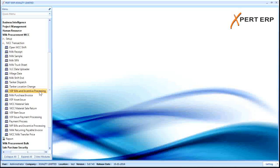Now comes billing and payment process for VSPs. Here we have separate screen to generate bills for VSP. Each VSP is mapped with payment cycle and based on that, bills are generated. For example, if any VSP has 10 days as its billing cycle, then 3 bills will be generated in a month. First 2 bills will be of 10 days and last bill will take care of days less than 10 or more than 10.